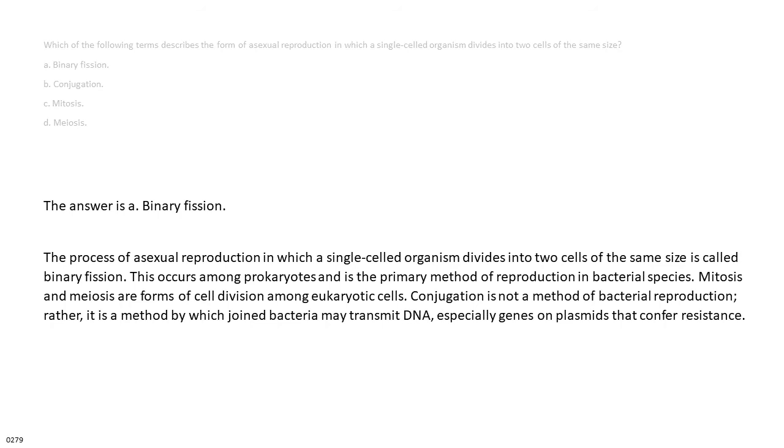The answer is A. Binary fission. The process of asexual reproduction in which a single-celled organism divides into two cells of the same size is called binary fission. This occurs among prokaryotes and is the primary method of reproduction in bacterial species.